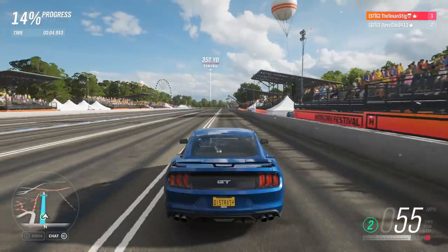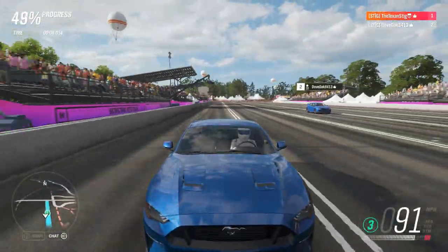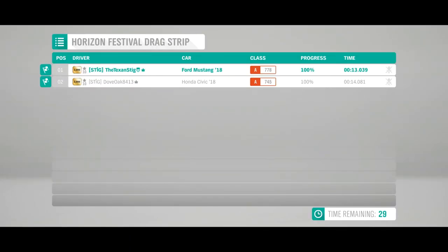Bam. Wow, bye. Hit 60. And look at the Mustang powering through. You got this, Civic. Look at that. And make sure you jot these down, or get a picture of them, just in case. I will. Bam. All right.